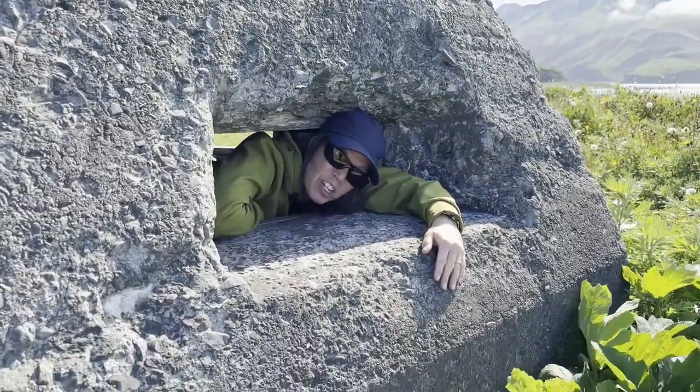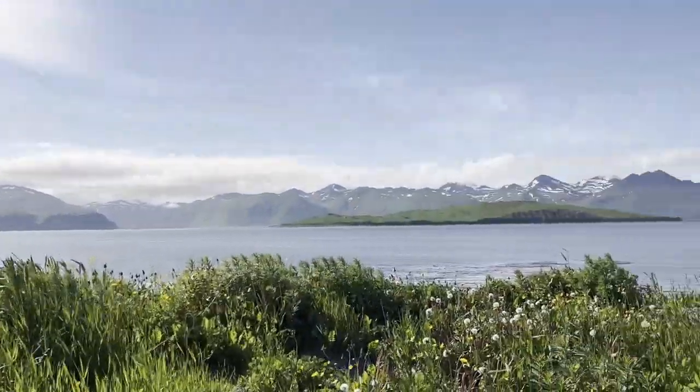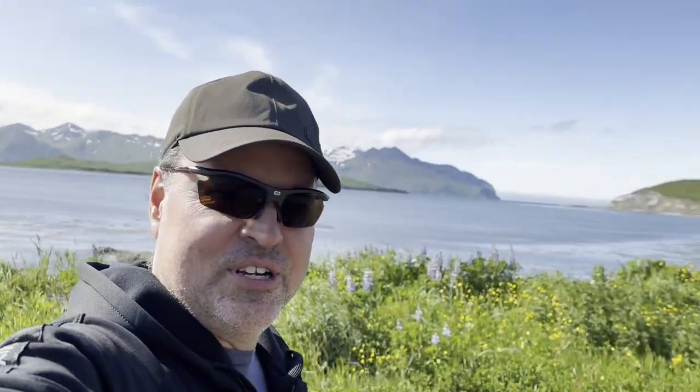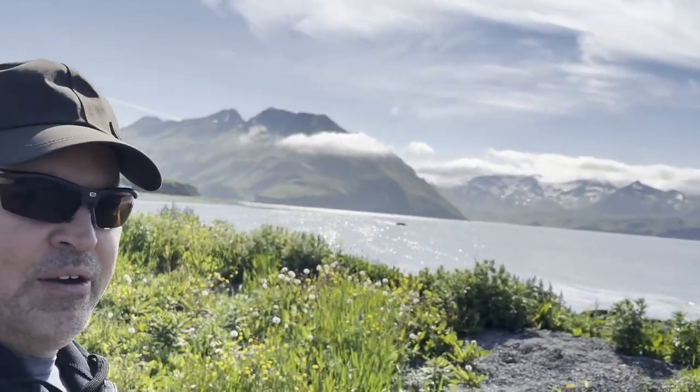Dutch Harbor, Alaska. How's this for an afternoon? Hello from Dutch Harbor. This is what it looks like on a beautiful July day in the summer in Dutch Harbor, Alaska. What a gorgeous place this is. How about that for a panorama and a backdrop?